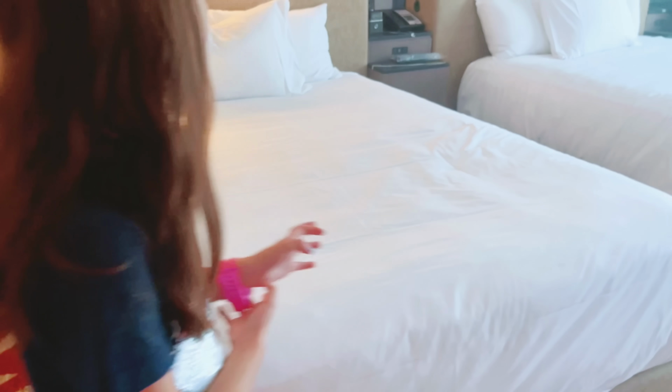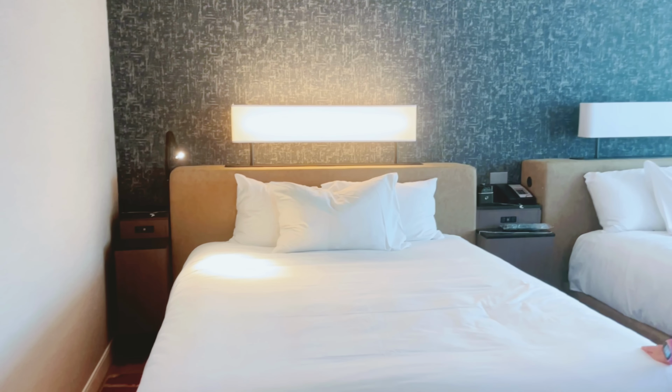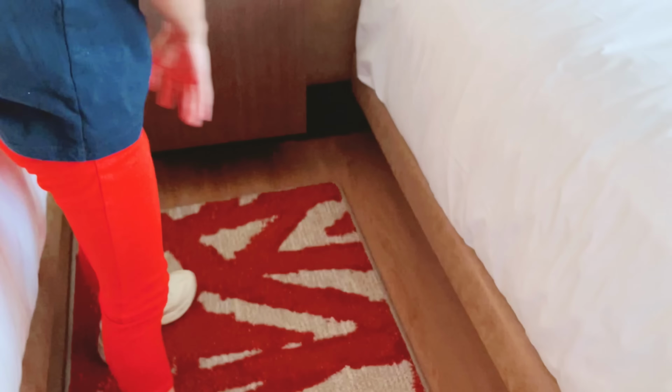And this will be your bed for tonight. Yeah, my bed. And now we're going here. Here's a carpet. And again, there's two lights. They have a motion light right here. They have a motion light on the bottom right here.